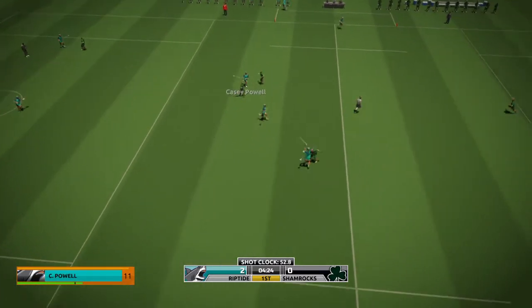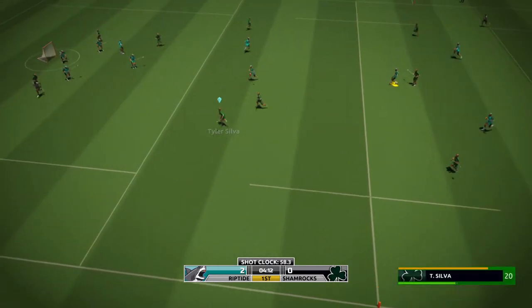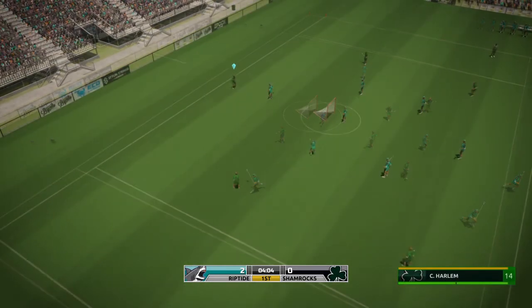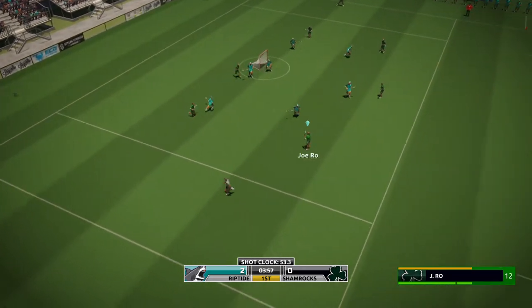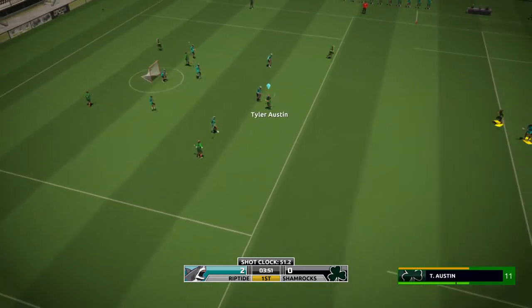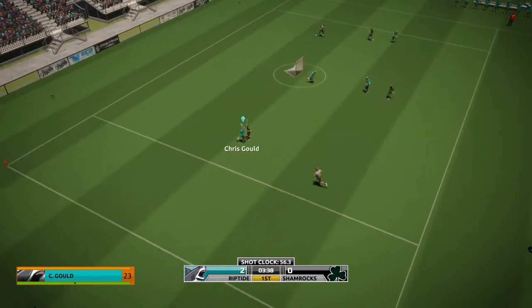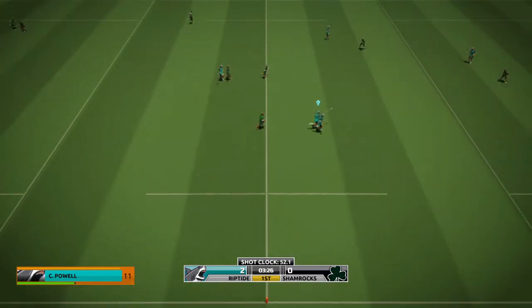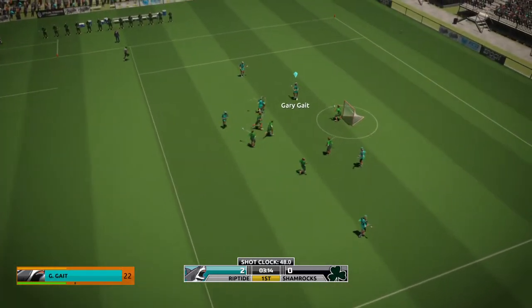Powell. The ball goes to the ground, and it's turned over. Chance for them now. He launches one. Wide of the goal with that shot. Offside right. Room. Ball top center. Looks to shoot. Clear. Ball top center. Gary. Right.